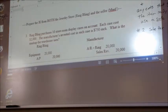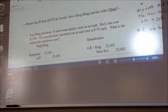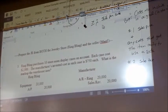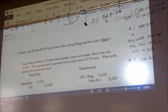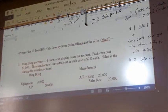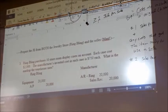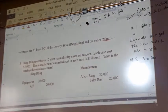But you can't stop there because they're the seller. And the seller, up here, remember, we always have to have at least two entries on the seller. So my cost of goods sold should be valued at what? $7,500. Yeah, $7,500.